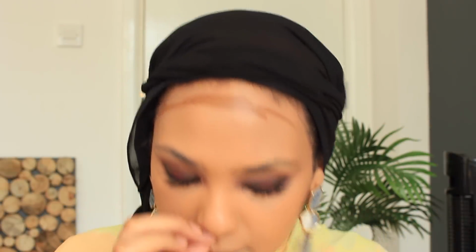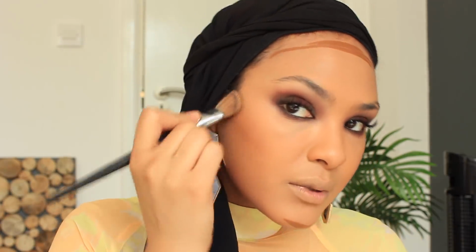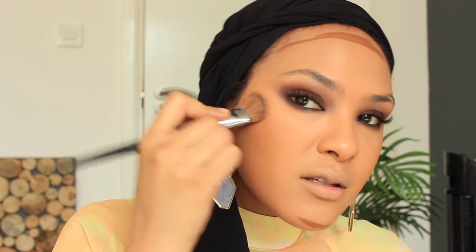And what I've been doing is using less cream contour, but using a couple of different ones to give you a nice natural contour. Itchy. Gonna blend that in. See, a little does take you far. And when you're doing a full glam, you don't want to miss a contour step because your face just looks really flat. You know what I mean?